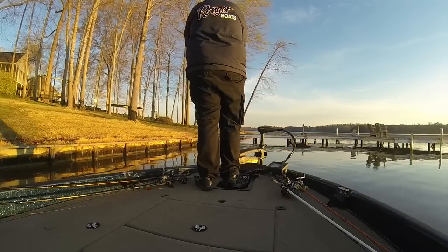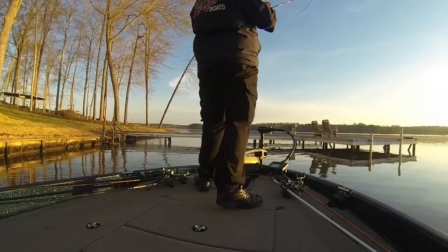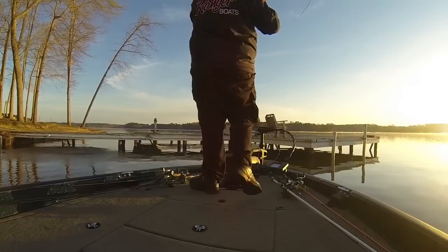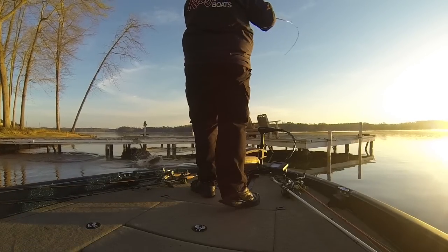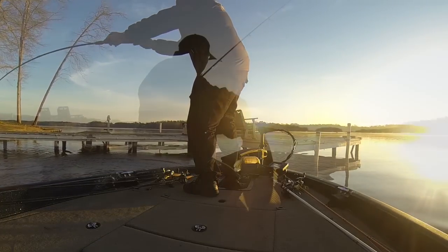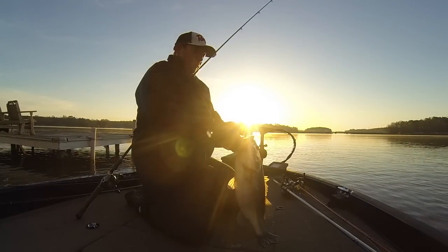I don't know if you guys got a really good look at that or not, but I skipped it way underneath the walkway of that dock. And that big old four something did it. Let me get me out. Whew. That was good. That's what we're talking about.